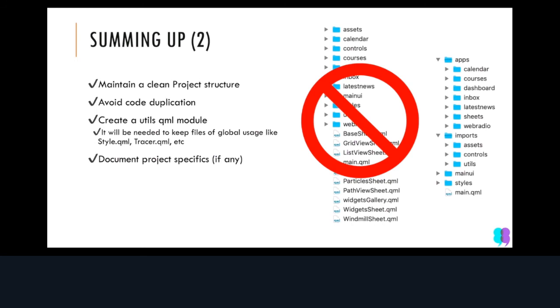Make code reviews when possible. I know this doesn't sound like fun, but however, four eyes are always better than two.